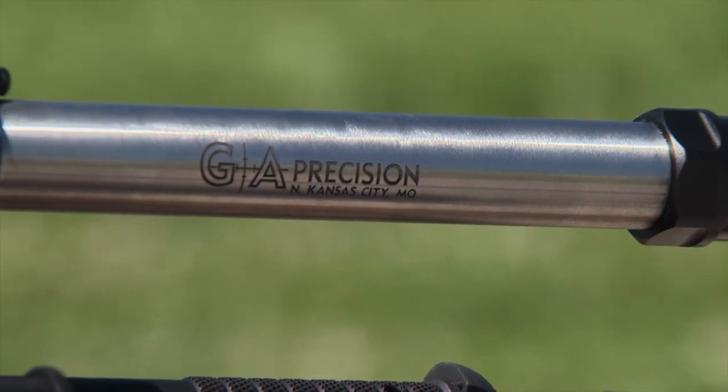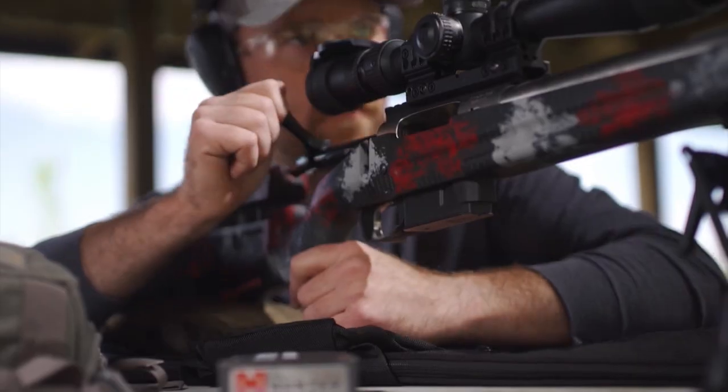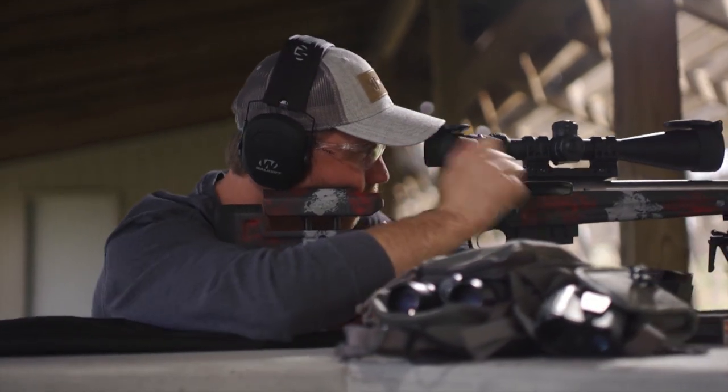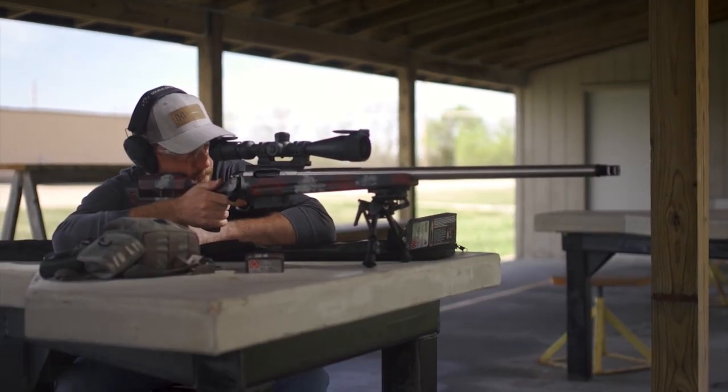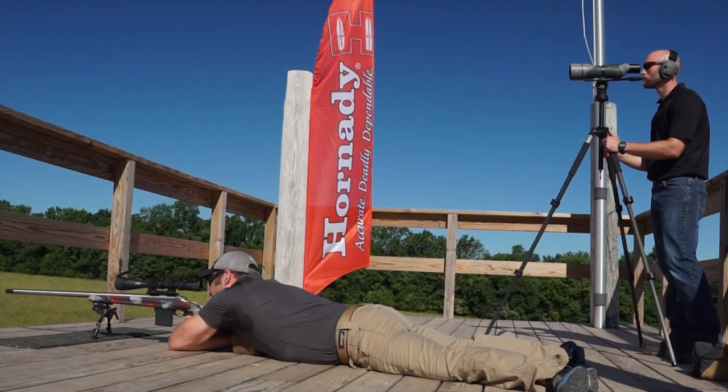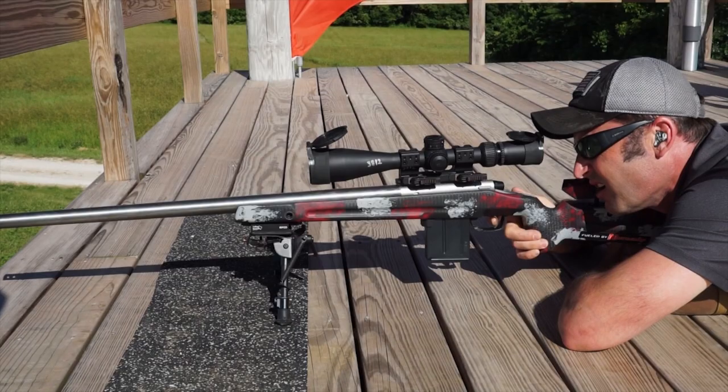For GA Precision, the semi-auto rifle is just the beginning. If you really want to maximize this cartridge's capability, run it in a bolt gun. And we're designing a purpose-built action for this cartridge. It's going to have a little bit different feed ramp. I've already located a couple magazine sources that should work really well for it. So a guy who wants to shoot good quality bolt gun ammo on a budget, this may be what draws him in.